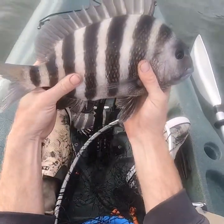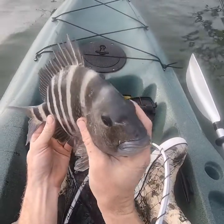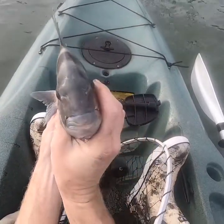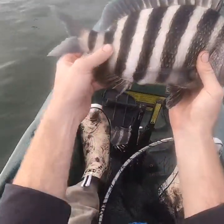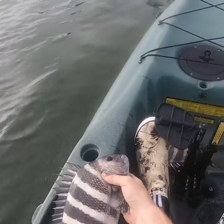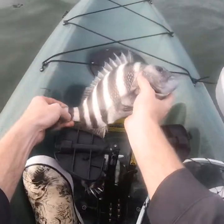Fish number two. Dude, that is a nice one. What a beautiful fish. Let's measure him. 15 inch sheep's head.